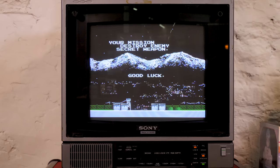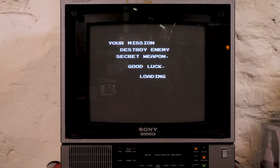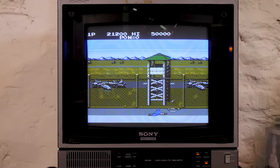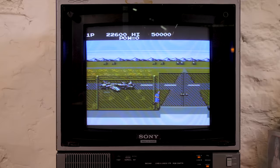Helped no doubt by its launch title, The Legend of Zelda. This is not Zelda, it's Green Beret, and I have to say, it's lovely to try this out. It really does feel novel to load Famicom games from a disc, but I just can't get used to seeing the word loading on title screens. Not seeing the word loading is the main advantage of owning a console, right? So it's quite jarring when it pops up.